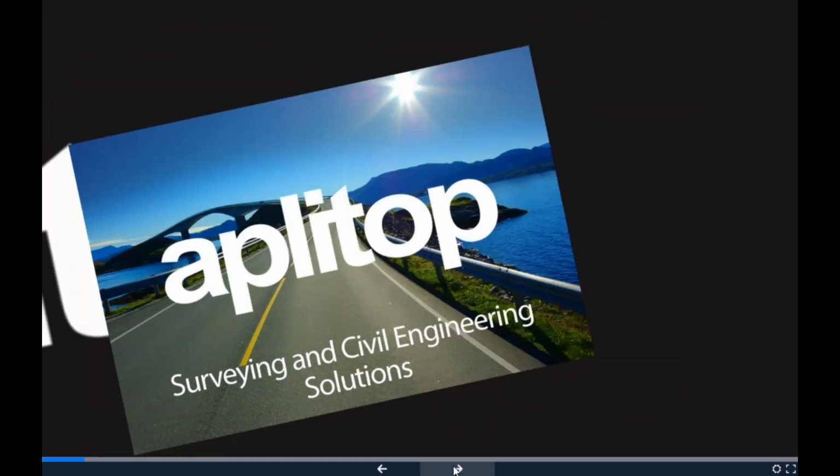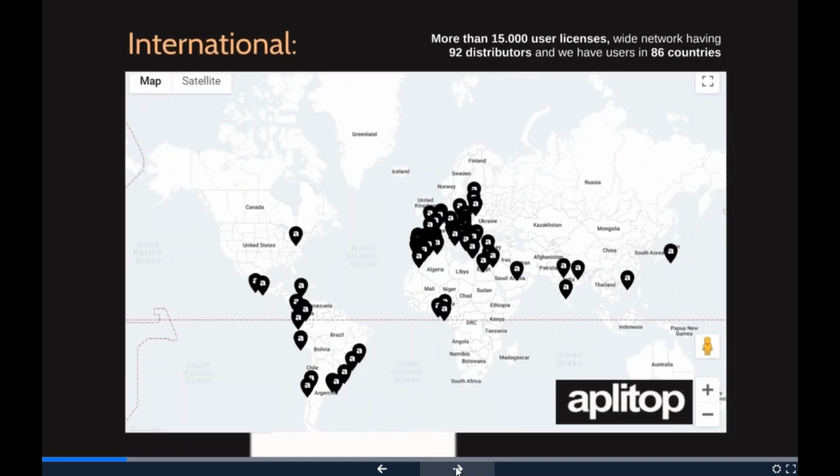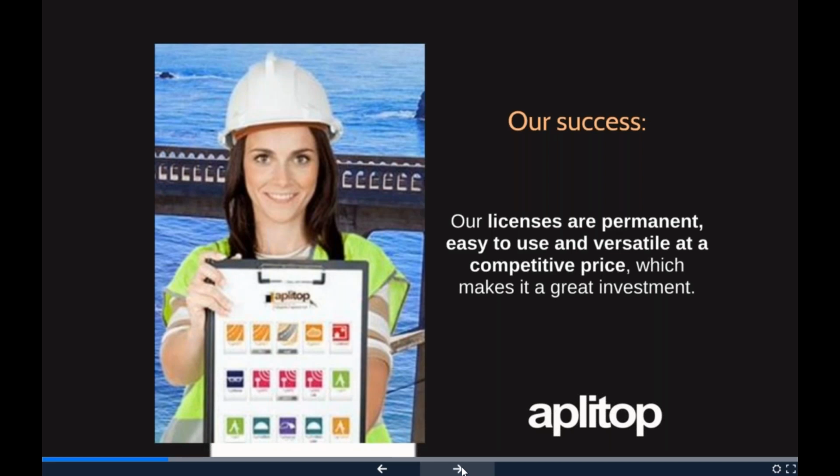Applitop is a Spanish company based in Malaga, in the south of Spain, and we are software developers for surveying and civil engineering. We have had huge success with more than 15,000 licensed users worldwide, and we work through previously selected distributors in order to give first local support. Our success is mainly because we offer permanent licenses, and as you will see, our software is very easy to use and really pragmatic, to give a perfect reply in your daily work.